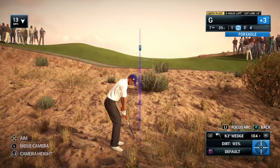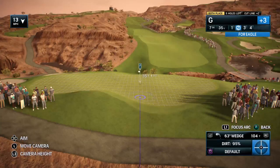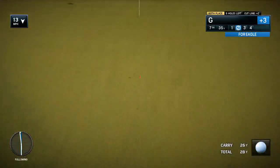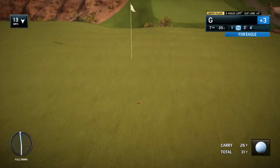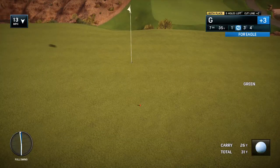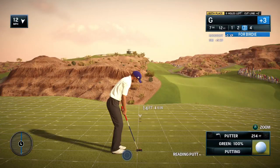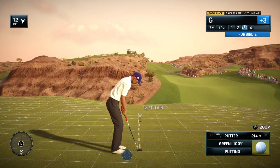Now playing the second here at the par four. And we generate some momentum here at the seventh hole. This is a hard course. Now this for birdie. Came away with a bogey on the previous round.